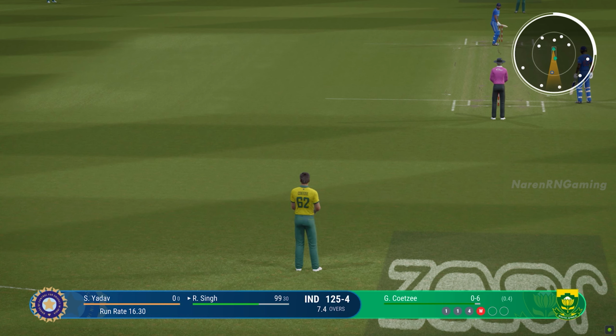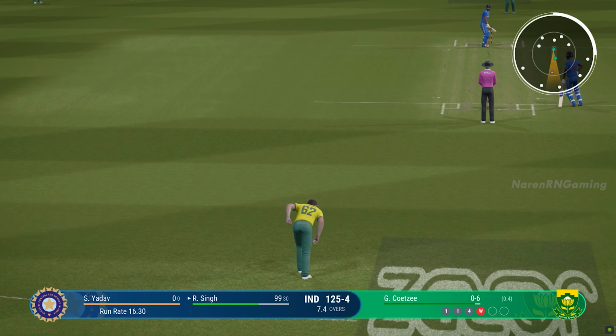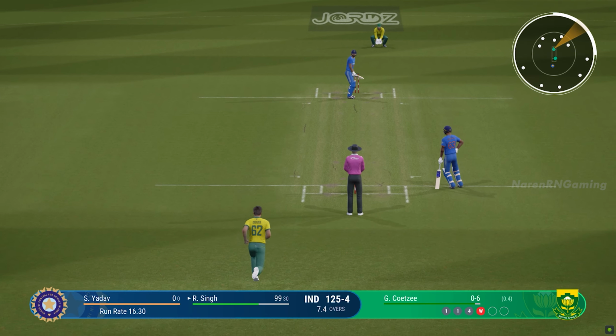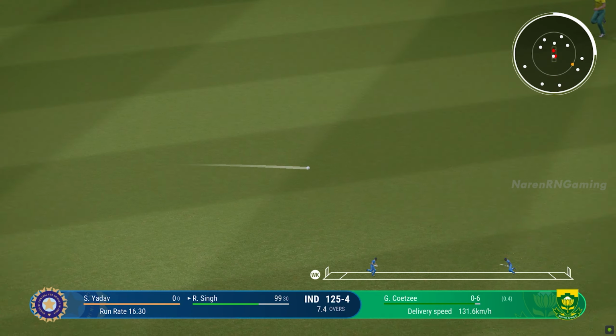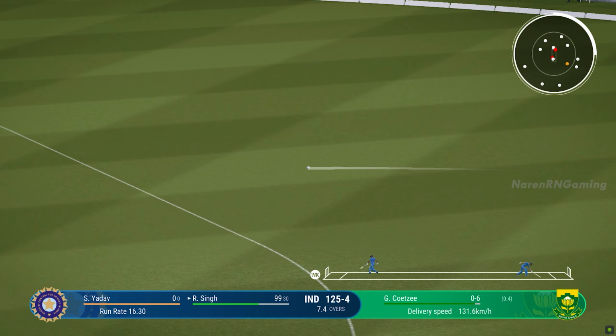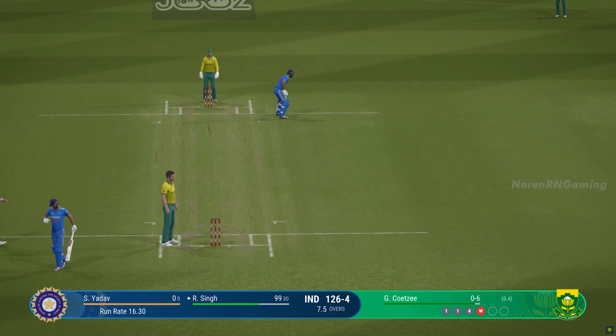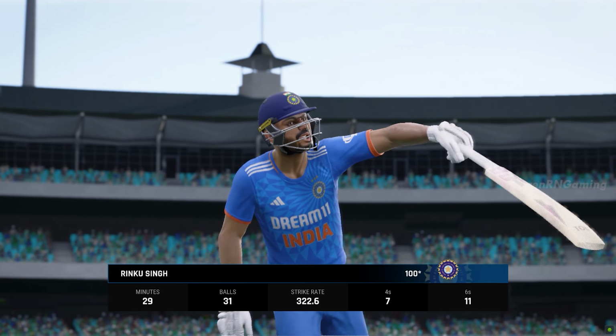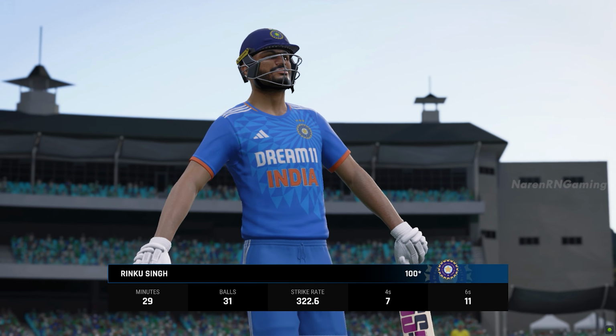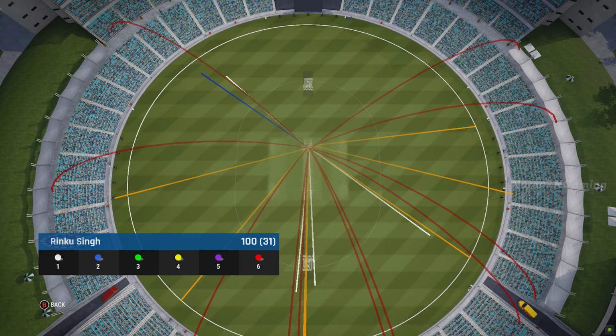It's up. There could be a couple if they hustle. This could be out. And a scamper through for a single. Good running. That has been a wonderful innings. Shots all around the ground. The bowlers have struggled.